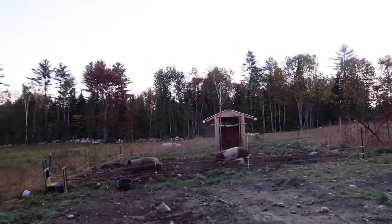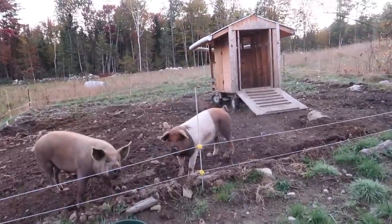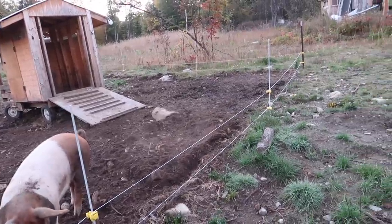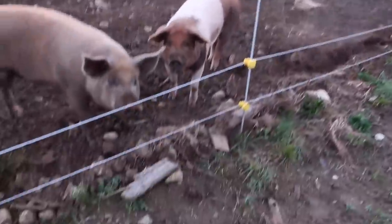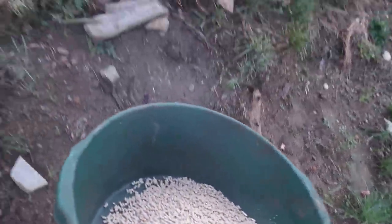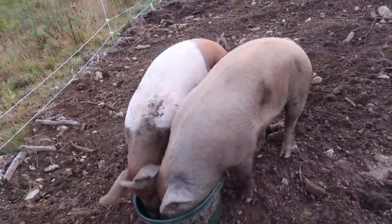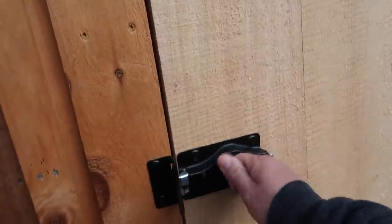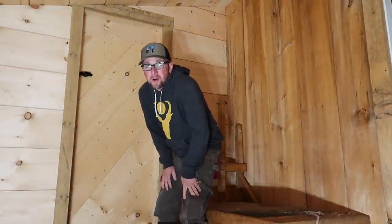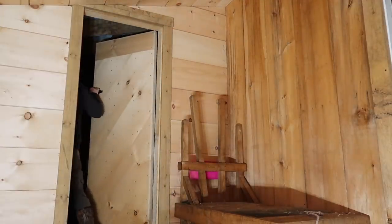Good morning, pigs. You can see the steam coming off where they were just lying. I don't know if you can see it on camera or not. It's so much warmer in the milking room than it is outside. Good morning, Hope.